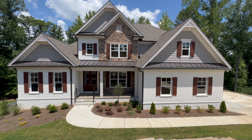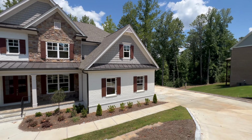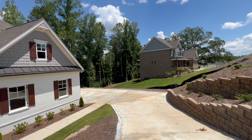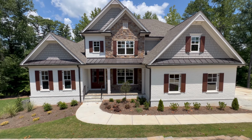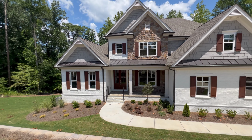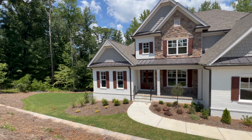Hello guys, today we are in Milton, Georgia, and we're gonna be previewing this brand new house that has 4 bedrooms, 3 full baths, and 1 half bath. The lot size is 1 acre, and the square footage is 3,600.